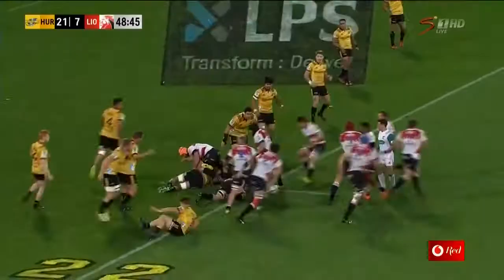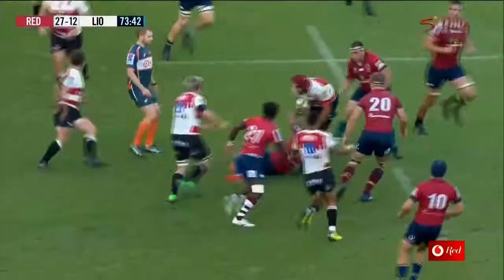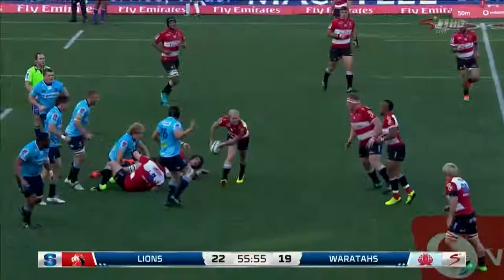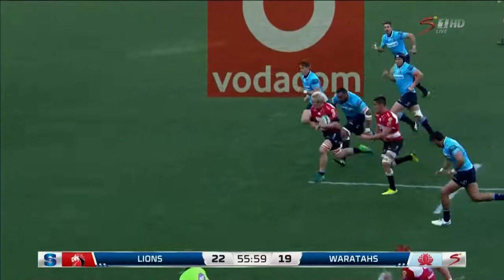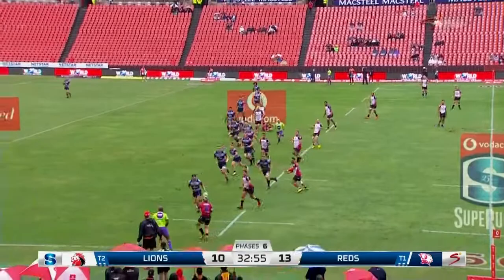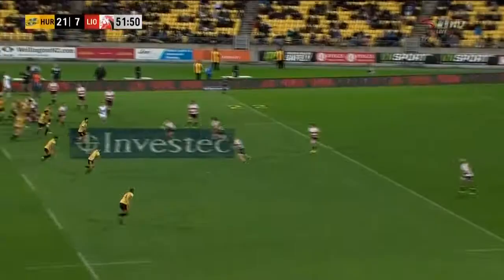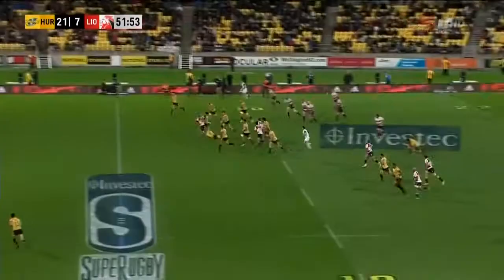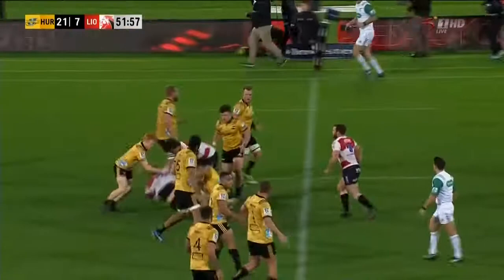But they read that pretty well, the Hurricanes. Now Schoeman charging onto it, got the ball away to Schoeman. Great handoff from Marnus Schoeman. No ball for the home side, the Lions over the top pass. Marnus Schoeman in field for Yankees, and a good sliding run by Schoeman, who's had quite a game. Wasn't held, so up he goes again.